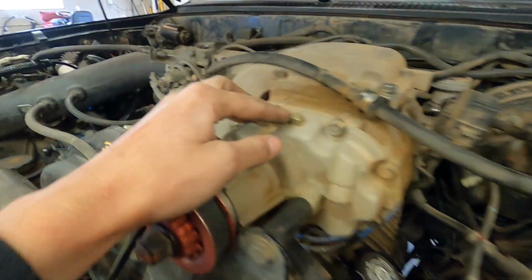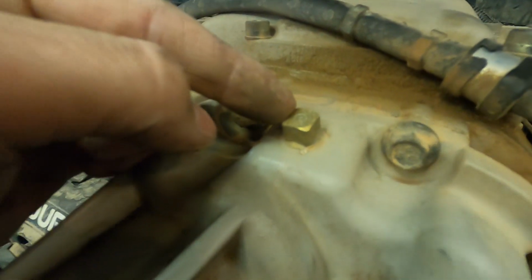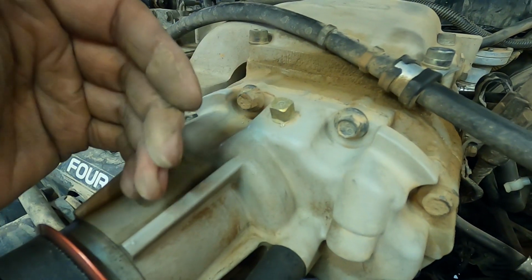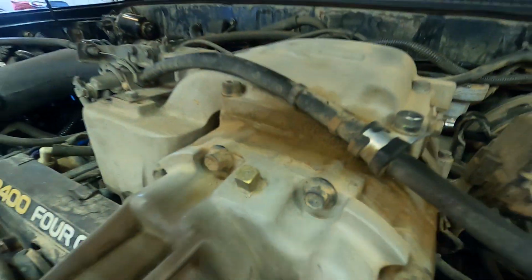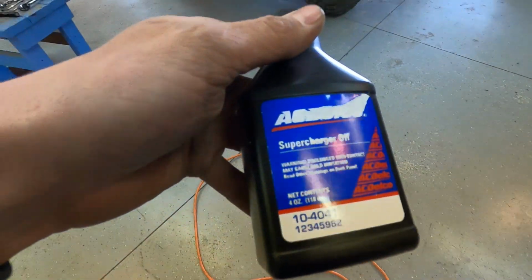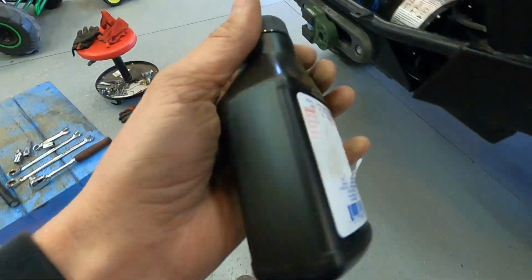But basically all I did is I drilled and tapped this nose cone. Last time I had it off, I replaced all the bearings and stuff in here a couple years ago. You just undo this, you get a syringe, you suck the oil out. I have this AC Delco supercharger oil. This is what it calls for.